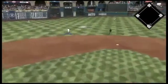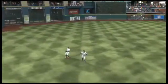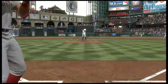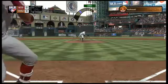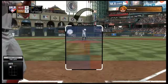Here's a blooper out toward left center. Correa onto the grass, and he makes the catch for the second out. Here's Chris Young. 0 for 1 for him here in this one. Young. Starts him with a good rising fastball there for strike one.